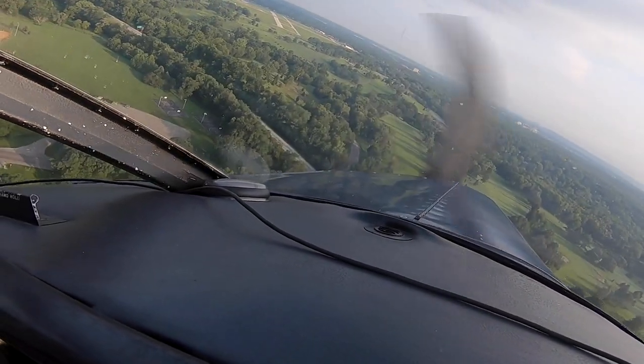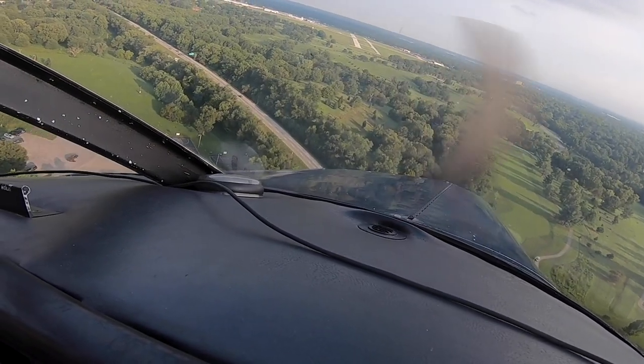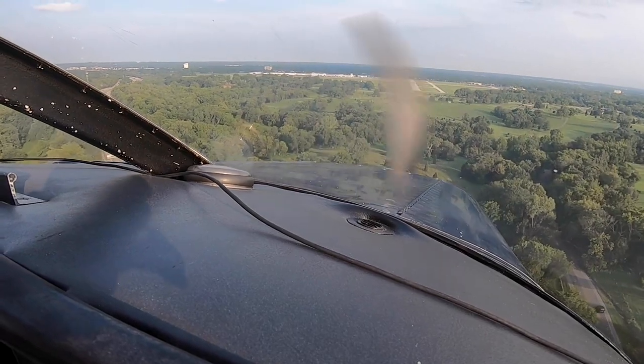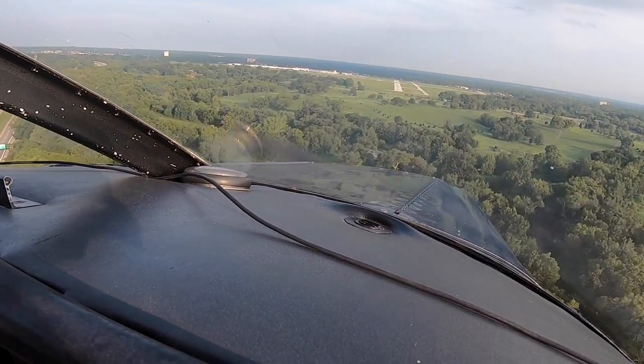We have the glide slope in sight. I can't tell where we are. We are kind of high. Oh, I see a PAPI. We got a PAPI right here. Last notch of flaps.